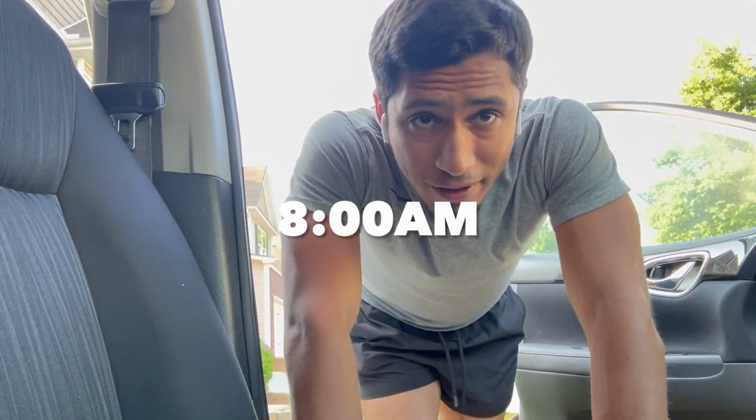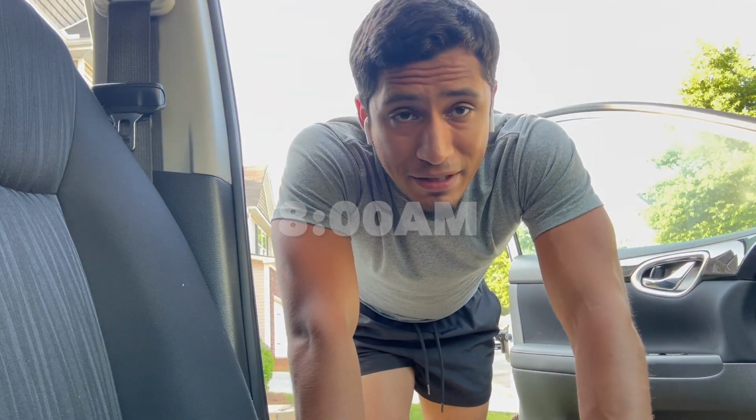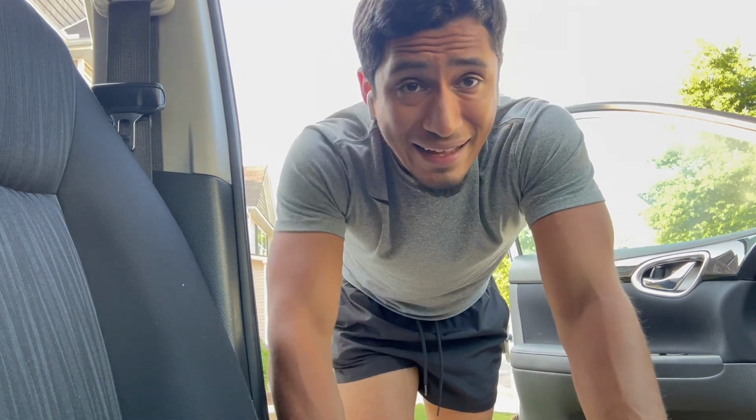Alrighty guys, so I just finished up with my workout. So now we're gonna go ahead and go to our first location and then I'll meet you guys there. Alrighty guys, so first car of the day, it's gonna be a full interior detail and full exterior detail.